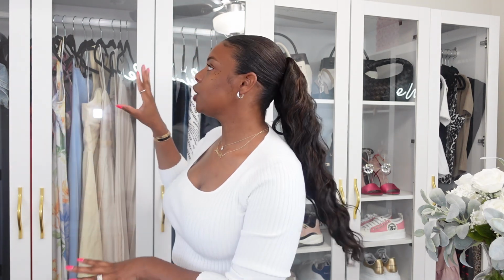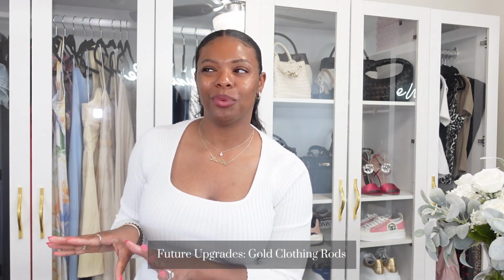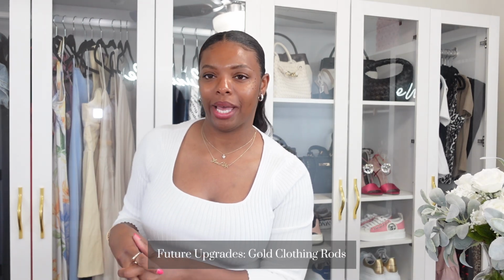I know sometimes people like to say, hey, but what about the clothing rod? Did you have to do anything additional? No, they also came with the clothing rod. Now, I would have loved for the clothing rods to be gold, but it is what it is. That's an upgrade we can do at a later date. We can even spray paint them if we decide to, with a can of spray paint, okay?